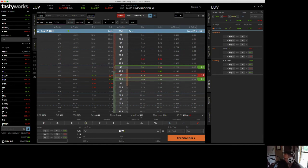So these are, like I said, once again, good for small accounts, relatively low risk, and you're taking in $20 right up front. And once again, there's no risk to the upside. And then if it moves up a little, you can take it back and buy your standard butterfly with it.